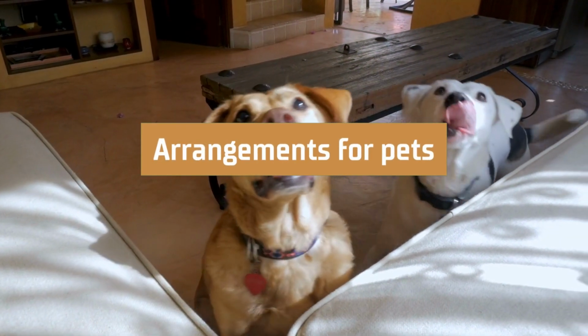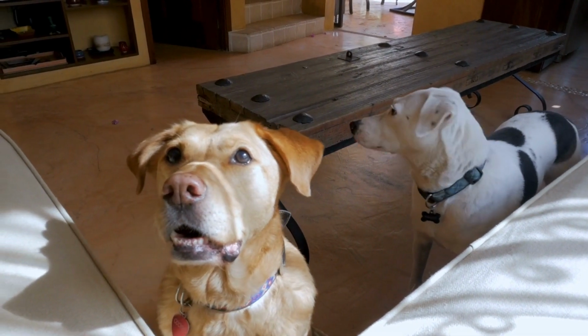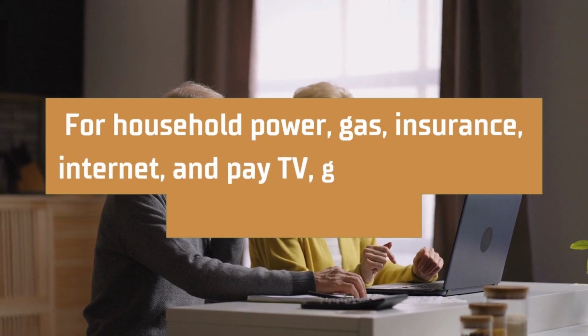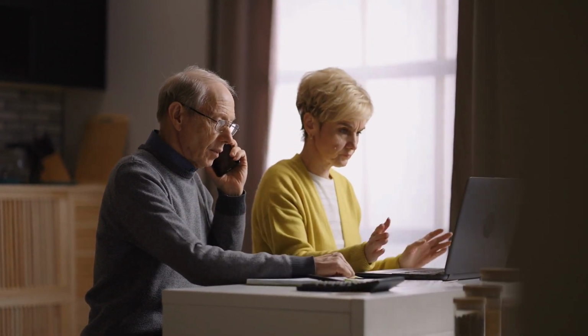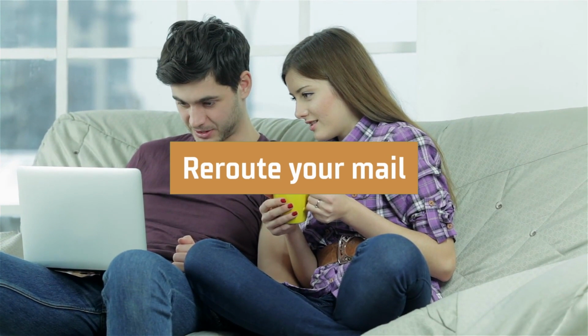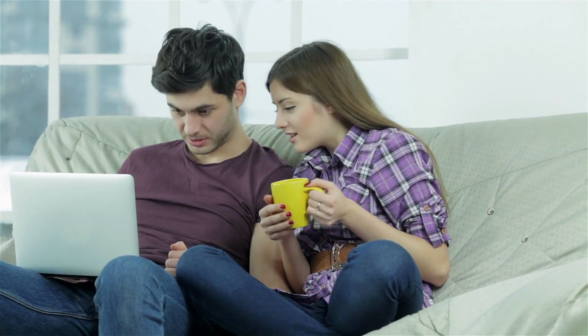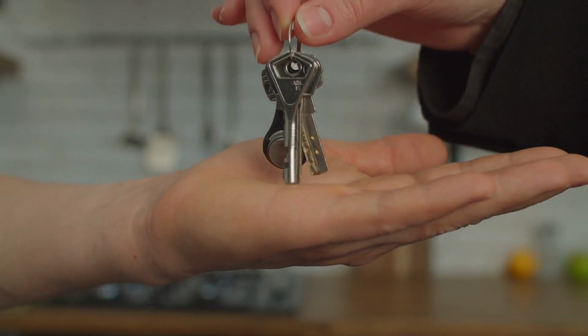Arrangements for pets. For household power, gas, insurance, internet, and paid TV, get in touch with the utility services. Reroute your mail. Clean out the fridge and pantry and turn off all the appliances. Ask friends and family if they have extra keys.